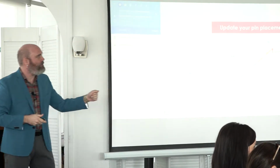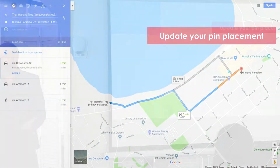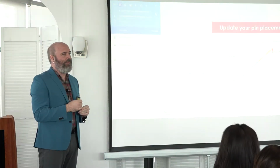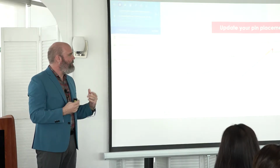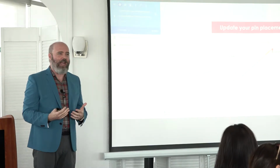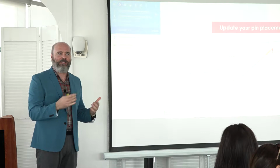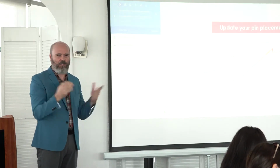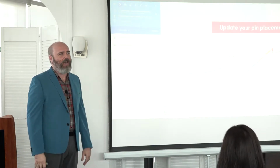Okay, enter special hours. You can also update your pin placement. This one is one that we don't necessarily think about. You can go into Maps and you can move the pin for where someone would arrive at your business. This is pretty critical for navigation. If we're trying to get to a particular place at your business, it's important that your pin is in the right place, and we don't always think about it. We just let it put the pin where our address is.